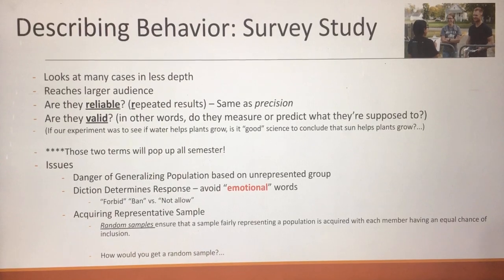Okay, the terms reliable and valid. In other science classes, you hear the words accuracy and precision. So these are the same terms. They're just used for psychology. Now getting into surveys. And College Board will ask you about this.